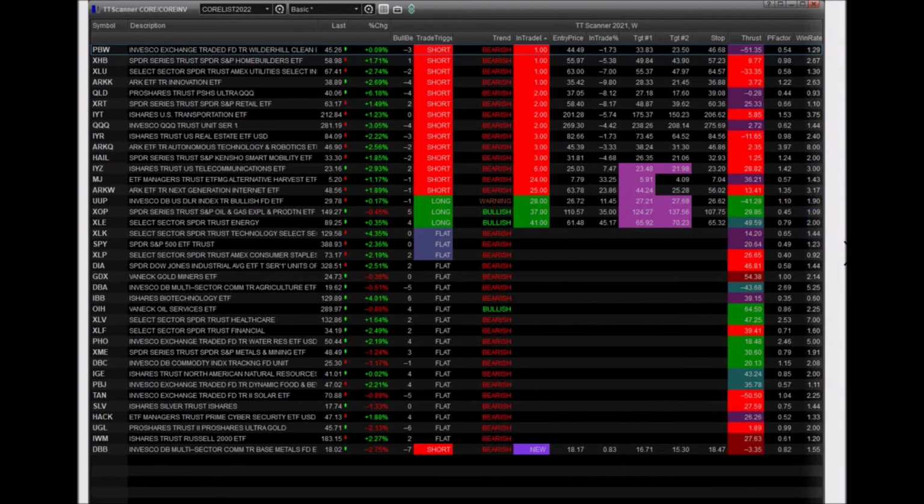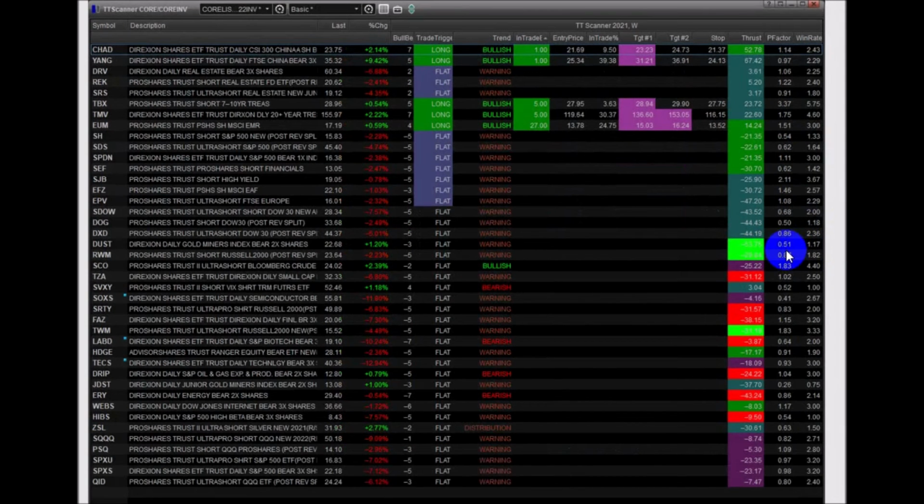So let's go and take a look at the core inverse of the recent trades. You can see here that we've got flat here in DRV, flat here in REK, flat here in SRS, and a bunch of flats back over here: SH, SDS, SPDN, SEF, SJB, EFZ, and EPV. These are inverse stocks, so you need the inverse ETFs.